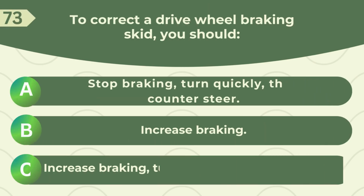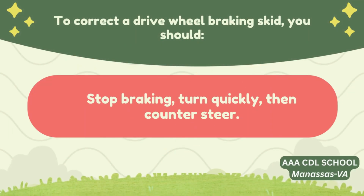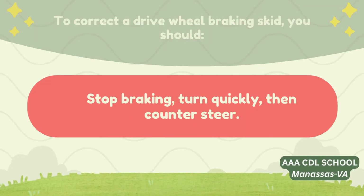To correct a drive wheel braking skid, you should A. Stop braking, turn quickly, then counter steer. B. Increase braking. C. Increase braking, turn quickly, and counter steer. Correct answer: stop braking, turn quickly, then counter steer.